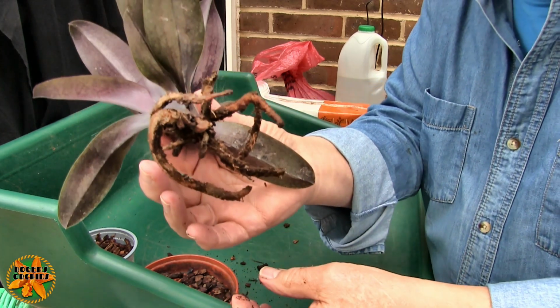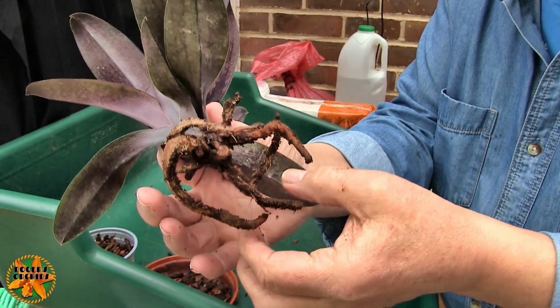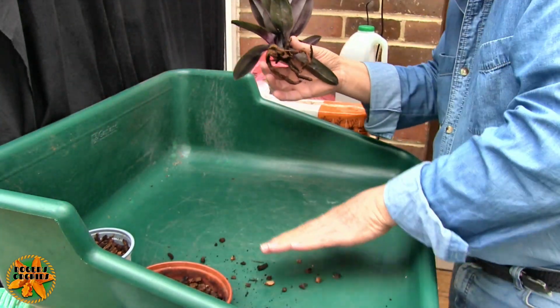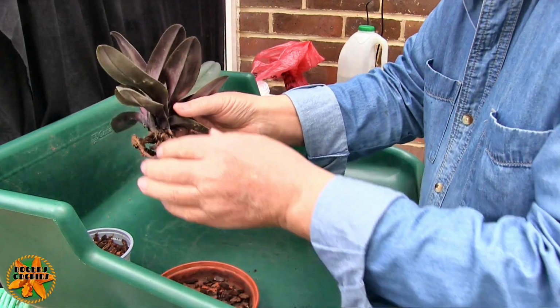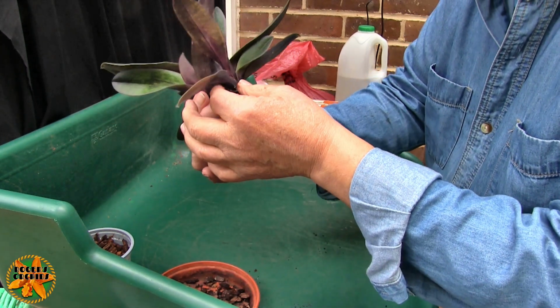So if you look at the root system, these are firm. There's no soggy roots here, they're all actually firm. There's none actively growing. I'm hoping to put that right now. So there's no cleanup to do on this, there's no cutting of roots. I'm not going to separate any of the growths, they're all attached, all 3 of them, and we'll see how we get on.